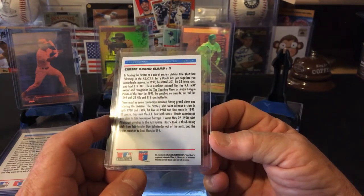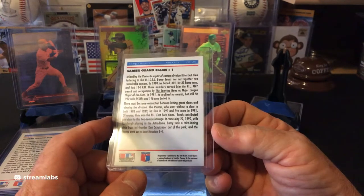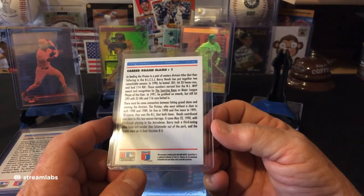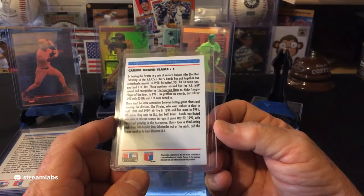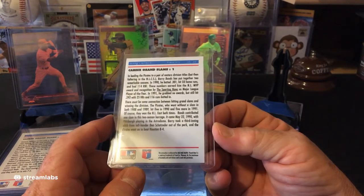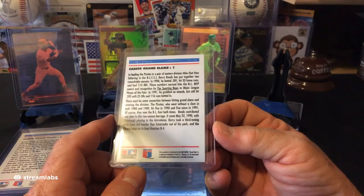There must be some connection between hitting Grand Slams and winning the division. The Pirates, who went without a slam in both 1988 and 1989, hit 5 in 1990 and 5 more in 1991. Of course, they won the National League East both times. Bonds contributed 1 slam to this 2-season barrage.